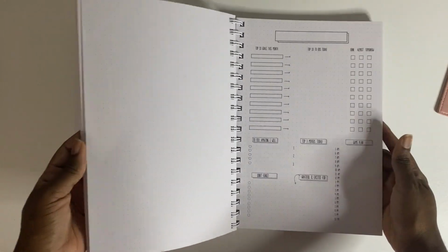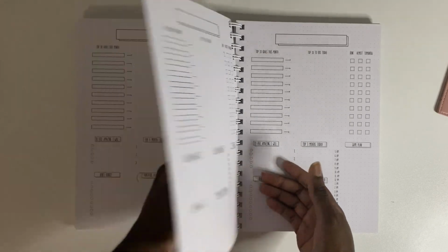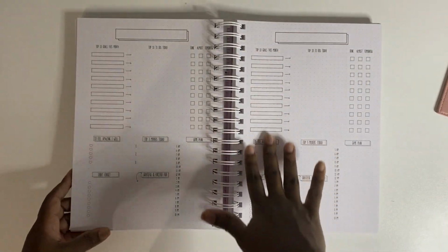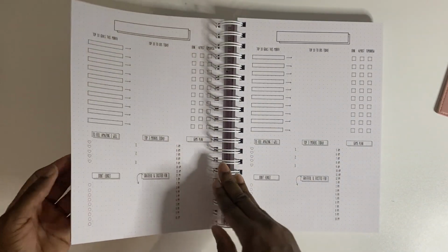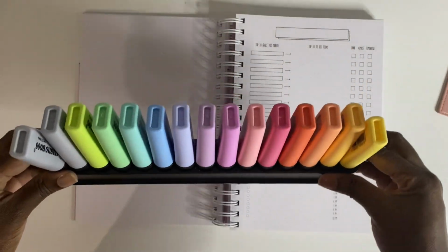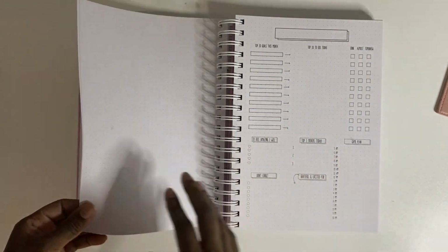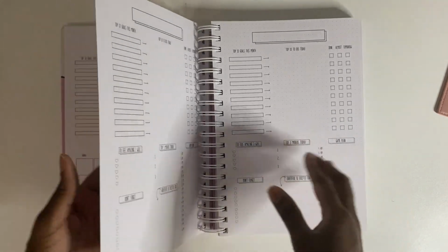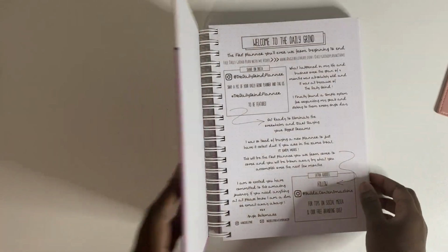So I'm really excited to see how this goes. Well, I kind of have an idea because I've been using the technique for the past few months, but it will be a lot easier because I don't have to draw out pages, draw out the boxes and that kind of thing. And then I can use my handy dandy highlighters to kind of track things and make them look pretty. I'm going to use stickers in this, not as much as I would usually use in my other planners, but I'm going to have fun with it as well. So this is my planner for 2023.